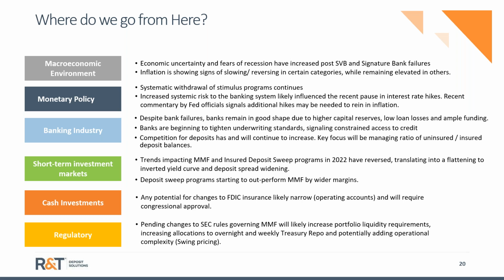And what we also see is that any potential changes for FDIC insurance, when we talked about those initial assessments, they looked at everything from insure everything, insure nothing, no changes, or limited. It seems like if anything was happening to be very narrow, it could be toward operating accounts in terms of any changes of FDIC insurance. But even then, it would require congressional approval, and that could take years. So we don't see anything happening immediately there.